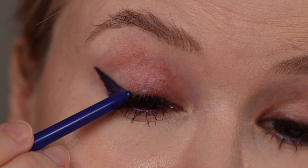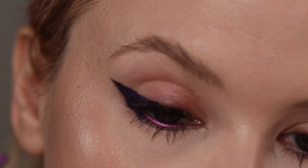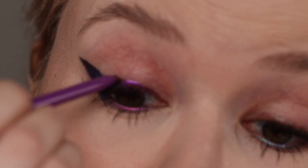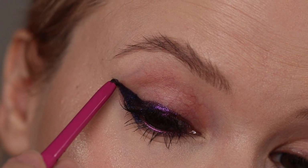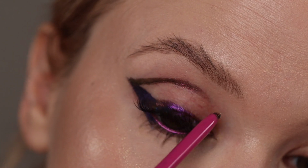So I'm using Ventura Boulevard, and I'm just gonna be creating a wing, just using that. And I think next going in with Actin' Up, gonna put that on the rest of my top lid. Ooh, those are really fun together. And then taking Pixie, and I'm just gonna use that from out here connected to the wing. I'm gonna create like a graphic liner.